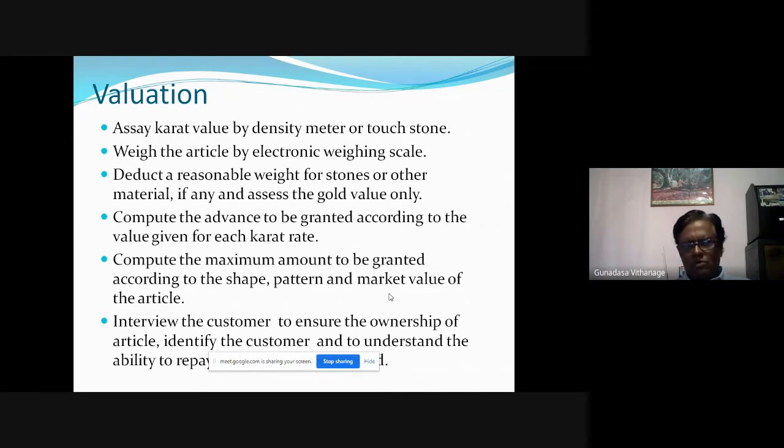Anyhow, you will have to have some idea about the weight of other attachments. If the attachment is stone or glass, then you can have a little understanding about the density. Density of silica: most items are made with silicon compounds. Density of silica is about 4. Even if it is a gem, the maximum density is high, about 6. The highest may be 6.